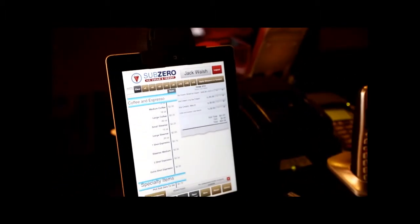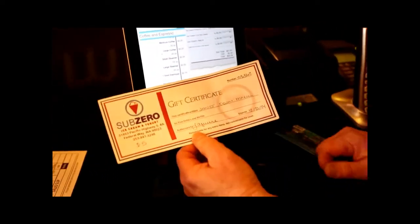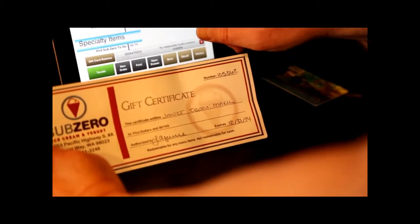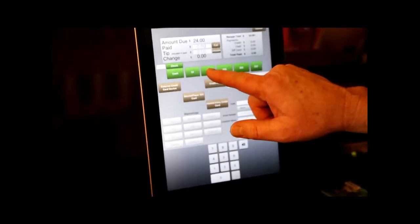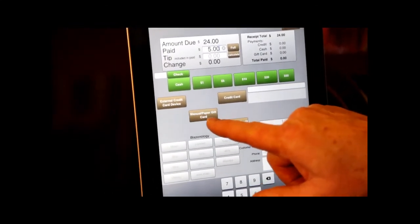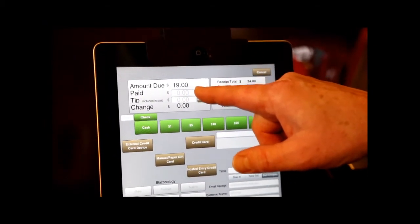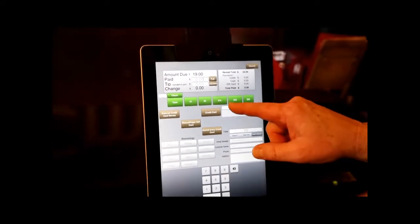On the other hand, suppose that they came in and they have a gift certificate. Here's our gift certificate in the amount of $5. Take a quick look at the gift certificate and make sure that it hasn't been redeemed. And then as form of payment, once again hit tender, form of payment, and you put in it's $5, and then manual or paper gift card, hit gift card, and it shows that part. It reduces it down to $19, and then they can pay for the $19 once again with cash or a credit card, however they want.